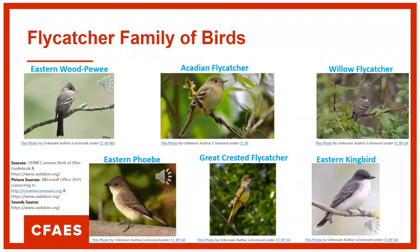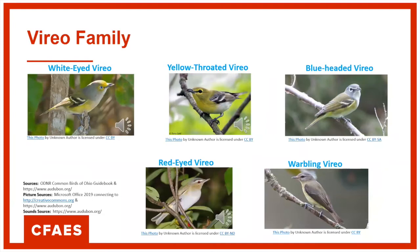That one's a little quieter, so it's a little harder to hear, but it's one of the little songbirds there that are really cool to hear. All right, so let's take a look next at the Vireo family of birds.